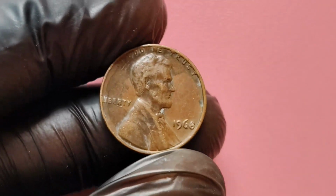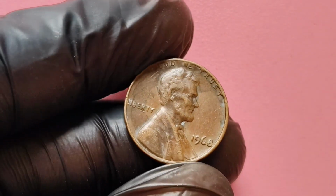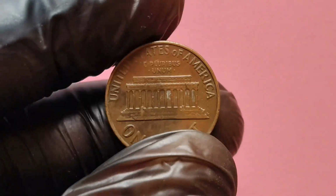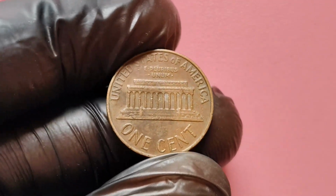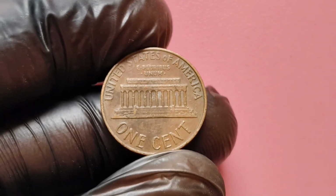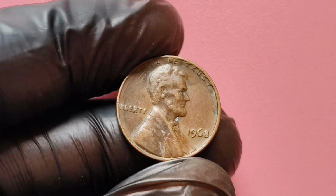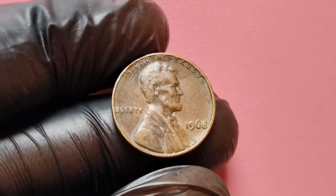We're diving into a remarkable piece of numismatic history, the 1968 no-mint mark Lincoln penny. Did you know that this little coin could be worth up to $1.9 million? That's right. If you have one of these in your pocket change, you might just be sitting on a gold mine. In this video, we'll explore the history, rarity, and value of the 1968 no-mint mark Lincoln penny, and I'll share tips on how to identify this valuable coin.